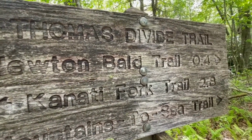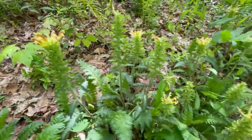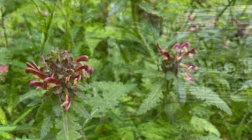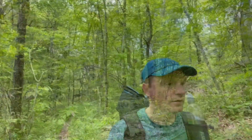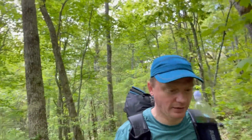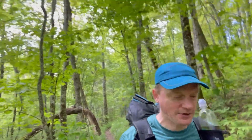Thomas Divide Trail, Newton Bald, 0.4. And on to the Newton Bald Trail. I'm on the Newton Bald Trail, of course, right now. Earlier, that Sunkota Ridge Trail. What an amazing trail. Especially, I think, going the other direction. Gentle grade down. Wow. Yeah, it was great. Highly recommend that trail. It's a great section.